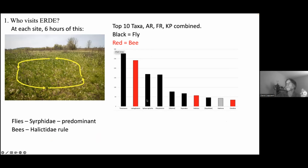Toxomerus, the little guy, this is also Sphaerophoria, another small syrphid, Platychirus, another small syrphid, various other Diptera, Eupeodes is another small syrphid, and then Halictus. So I've got halictids in the second position, and then way down here, the Lasioglossum and the Halictus species. So it's a picture that's pretty dominated by flies in aggregate. So we're going to have to think about flies.